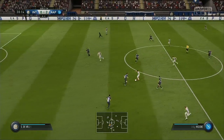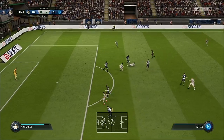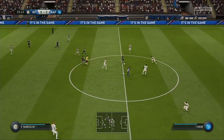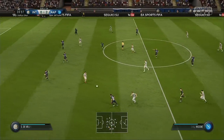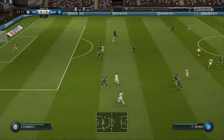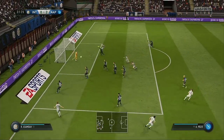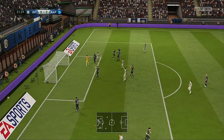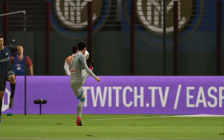Zielinski. Insigne. Trying to catch the other team out with a quick break here. Nainggolan. Martinez. Made sure the pass wasn't completed. Zielinski can really get at the opposition here. Could get the ball into the box now. Shot's on here. Oh, really close, great technique there. Oh, there's no finer sight than when you get that right. Unlucky.